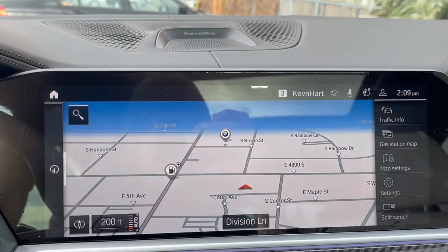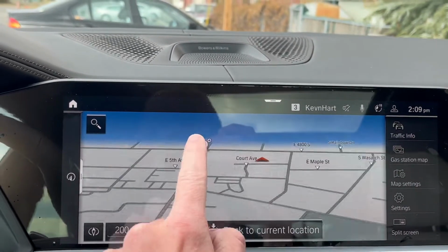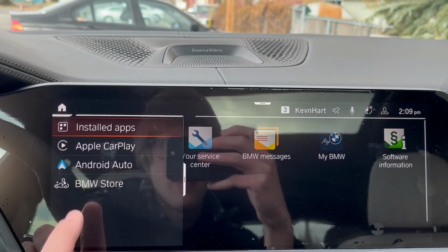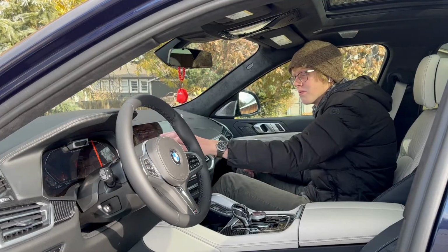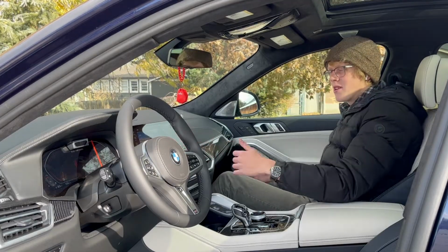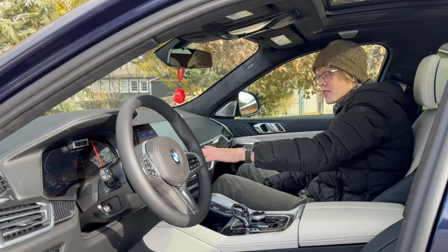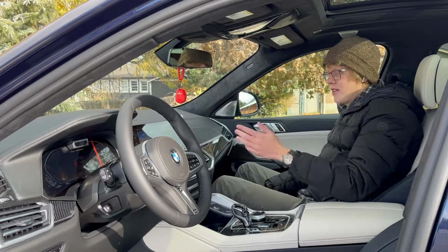It definitely was designed back in like 2017 to be really nice, cutting edge, brand new, intuitive and useful, and it is still pretty good. It's good enough. It's better than a lot of other infotainment systems. It does definitely show its age, but for now, it's definitely okay.